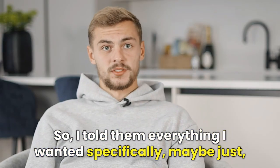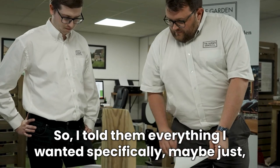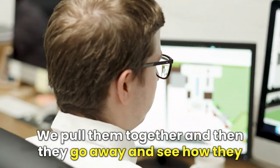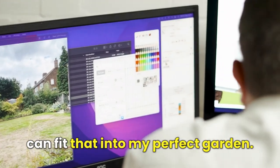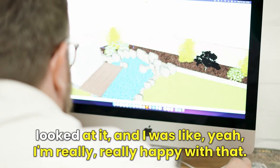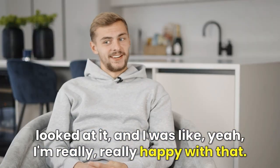So I told them everything I wanted, specifically maybe an outdoor kitchen. We put all of them together and then they go away and see how they can fit that into my perfect garden. And after a couple of weeks, they came back with an idea and I looked at it and I was like, yeah, I'm really, really happy with that.